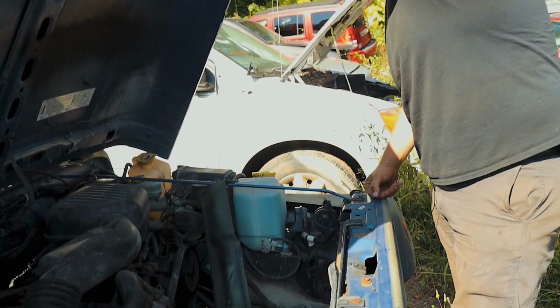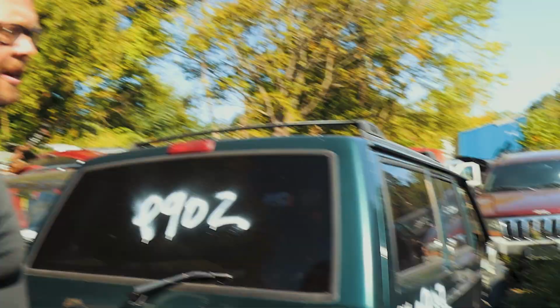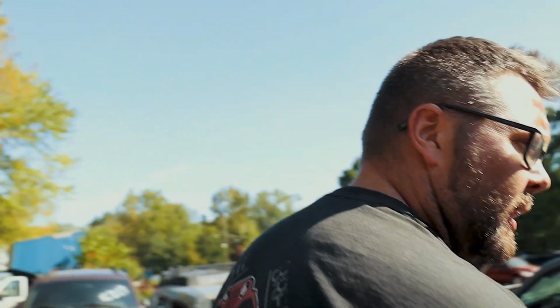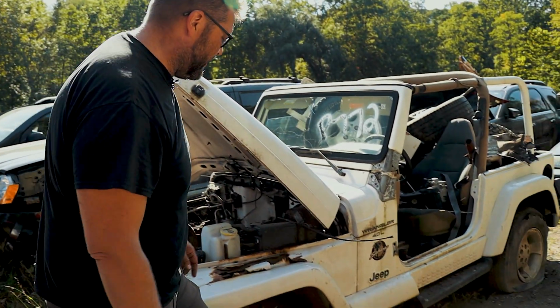Hey, there's good windshield washer fluid in there. All right, so now we're looking for potentially a white one, right? That's what we heard. Commander, that was one of the biggest Jeep disappointments they had made. Oh, golly. I found it, Savage. We were gonna head off that way, and it's here.